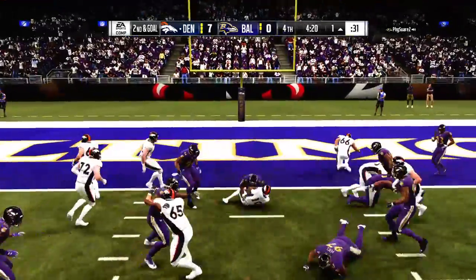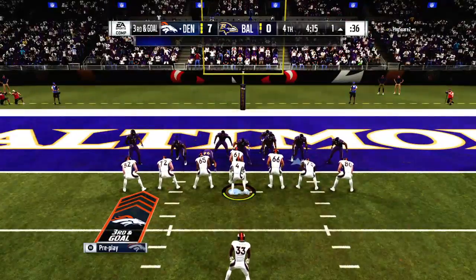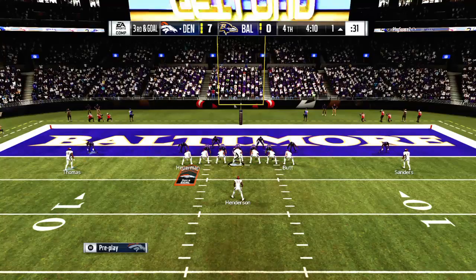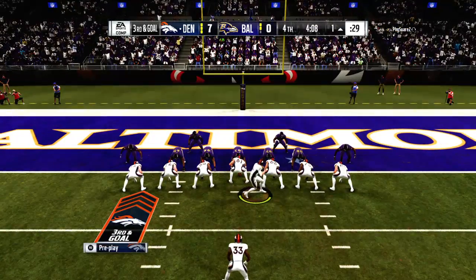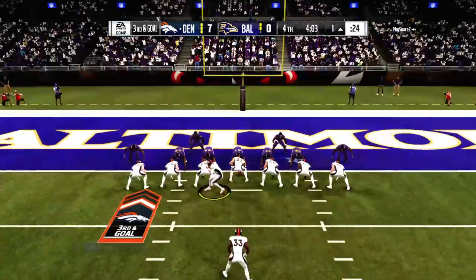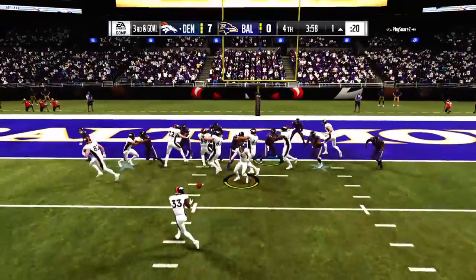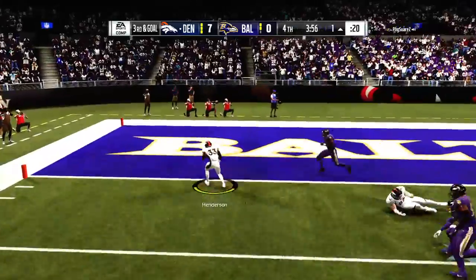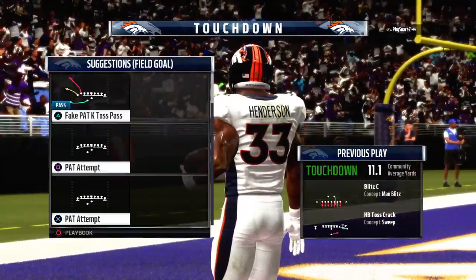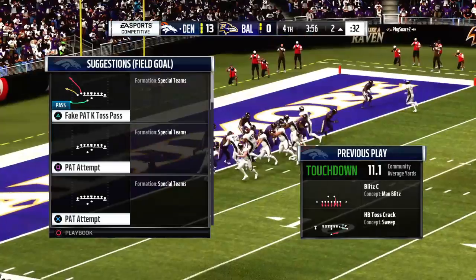Oh, how about this call down near the goal line? Trying to run inside, but nothing there. It'll go as no gain on the play, and now they're looking at a 3rd and goal. On 3rd down, that's Henderson, and he will take it in for a Bronco touchdown. A great play there, taking it in, and the Broncos will add on to their lead.